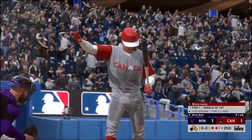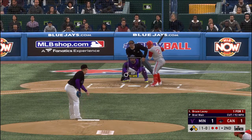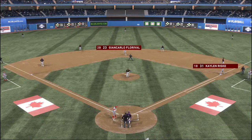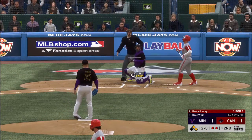Stepping into the box, Bruce Lacey. 2s all over the place. 2 on, 2 out, and of course here in inning number 2. Down and away, 1 ball and no strikes. 1-0. 2 down, runners at first and second. 2 balls and no strikes.